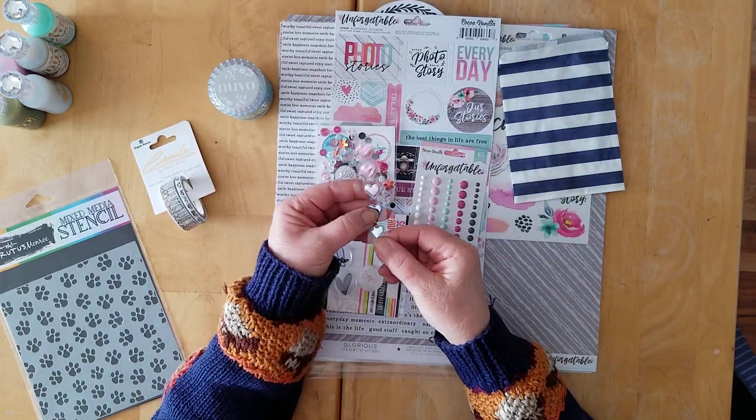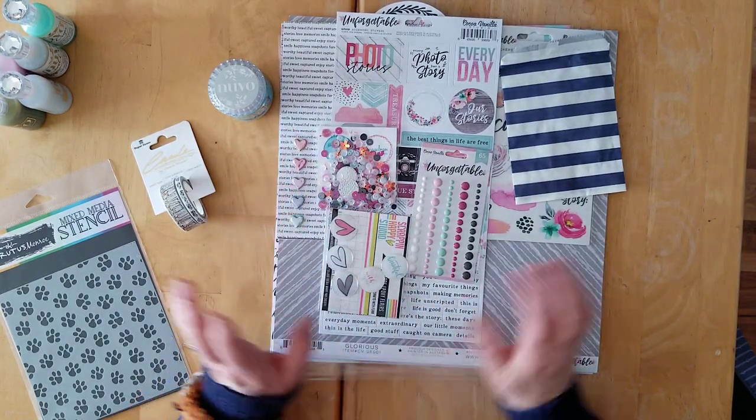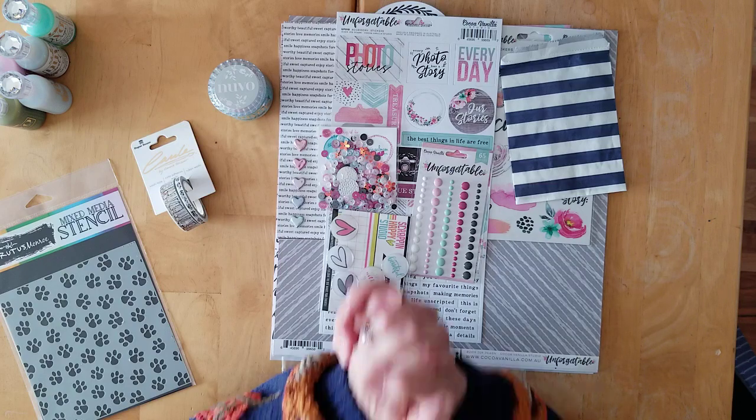Oh, and I forgot these lovely little puffy stickers. Are these not gorgeous? Look at that. Perfect, perfect color match. So there you go.